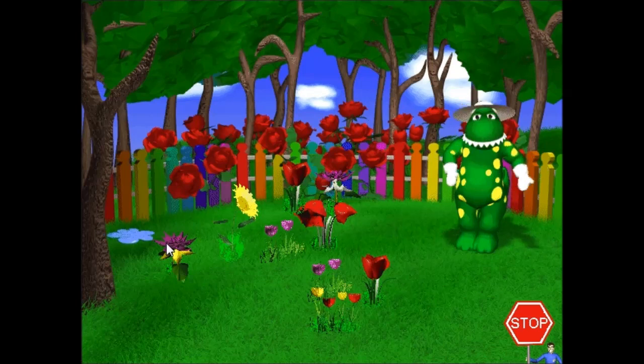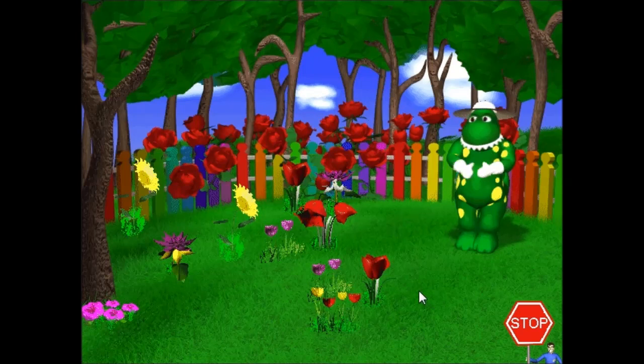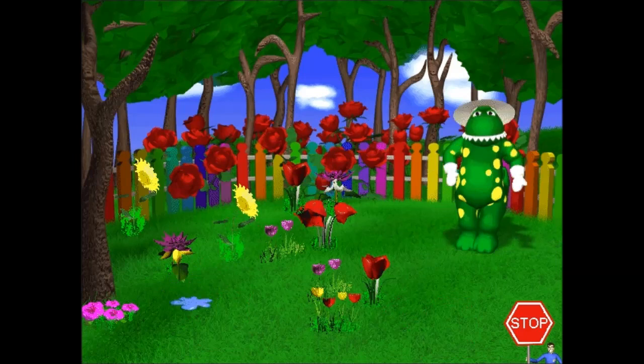Fantastic! See what your watering has done? Try another spot. Those flowers look good enough to eat. I don't remember putting a seed there. Try somewhere else. Try another spot. Not bad. A clue might help you though. Great job! Watch those flowers grow.